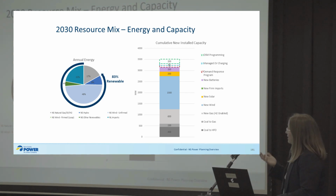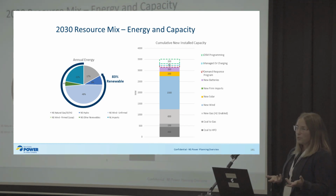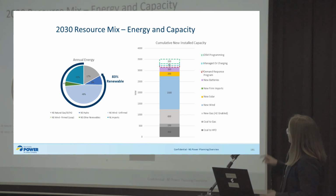So on the left, what you can see is that we're looking at a significant amount, almost 50% of contribution to energy resources in that year from wind, which compared to our 2022 actuals was around, I would say, 15%. So that's a significant increase and means a significant change to how we're operating our system and meeting our demand. We're also seeing contributions from our existing renewables, from our imports from the Maritime Link, which are very helpful, and then, of course, other renewables, which includes biomass. And so all of that helps us to achieve over 80% RES by 2030.